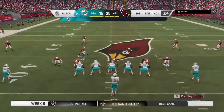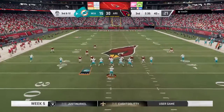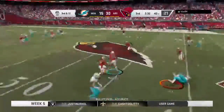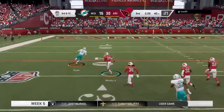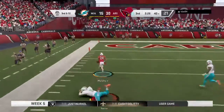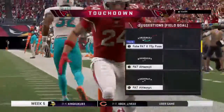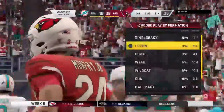This offense in desperate need of a conversion as they come up on 3rd down. Out of the gun, here's Josh Rosen. And my goodness, another interception. Picked off by Byron Murphy. Well, he's free going down the left side. It's a foot race. And he will score. Touchdown, Cardinals.